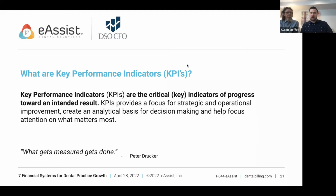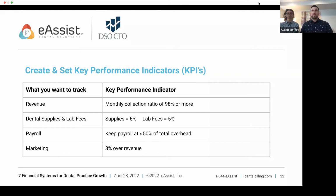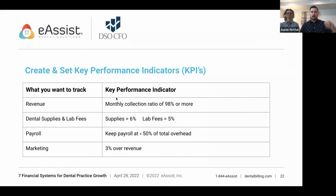I think we've got one more slide, Sarah, too. Yeah, perfect. Thank you. Some of the key ones, of course, revenue. That's without question. But, and I've mentioned it a ton, dental supplies, lab fees, marketing expenses, payroll expenses. You have professional fees, whether that's legal, accounting, a consultant, whatever, right? And then you have interest, and then you have EBITDA, right? Those are probably the top 5 to 6, 7 KPIs. We don't like to make it more than that because it can get a little confusing, a little bit overwhelming. But those are the primary KPIs that you should be tracking in your practice on a month-over-month basis.